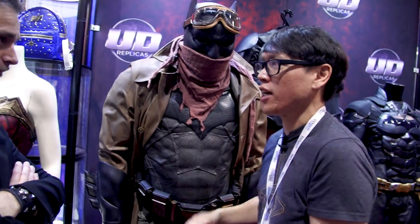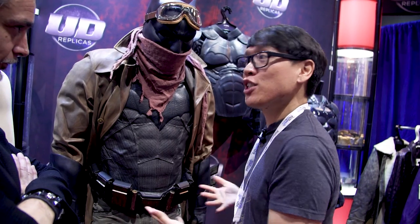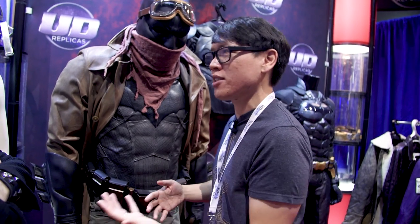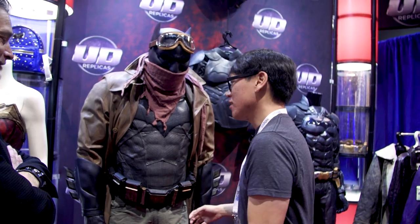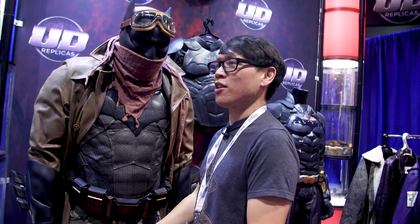So now, with a costume like this, obviously, something like a leather jacket, you're just going to make it out of leather. It's not that difficult to imagine how this looks, but how much R&D goes into making your leather not look like leather? And how important is that to you, that the armor here, while it's a leather base, doesn't actually read as leather necessarily?